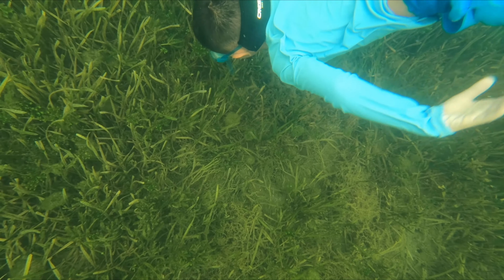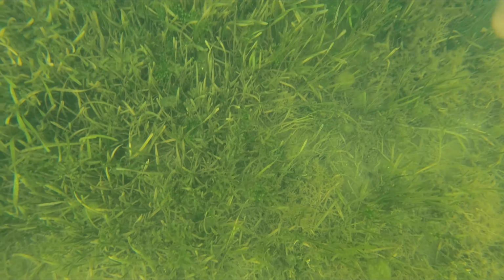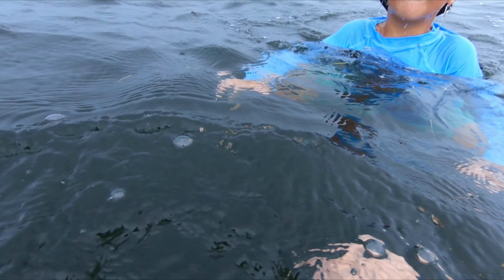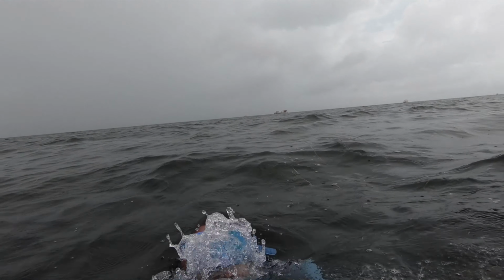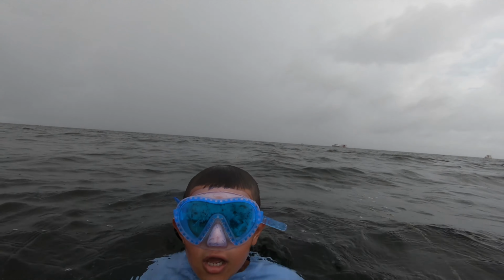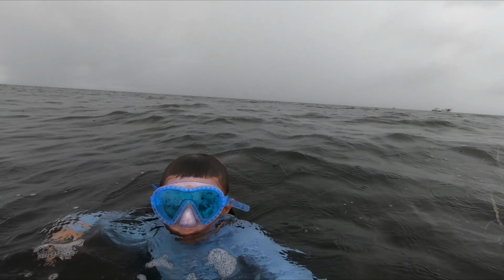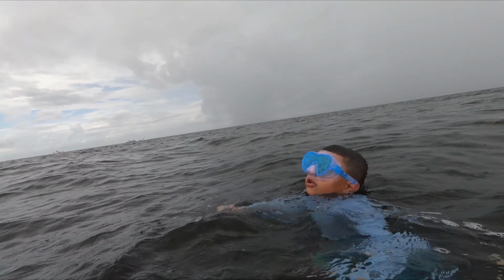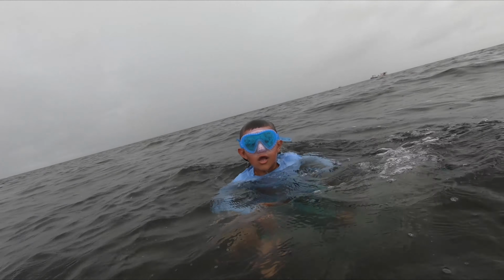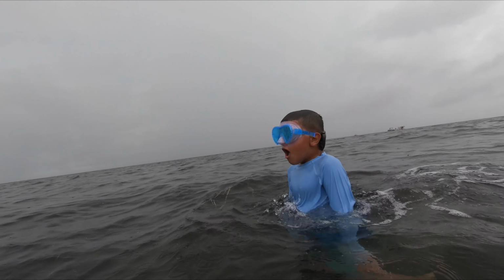Now that he's learned how to find the scallops, the next thing is working on his duck dive. Hey, stop swimming down on an angle. What did I tell you? Swim right over it, duck your head, bend at the waist, and then put your feet straight up and you'll sink straight to the bottom. Back to the boat. All right, try one time like I told you. Duck your head and then go.